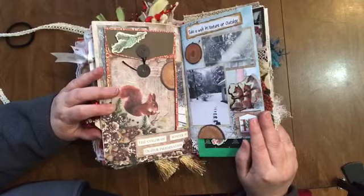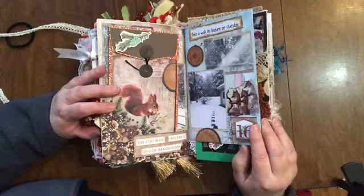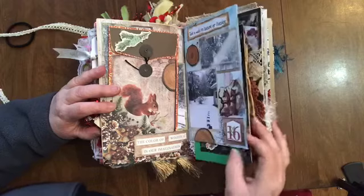Basically it was just down my driveway and in my backyard, but we have an acre and a quarter, so it's a pretty good walk. And that was day 16.